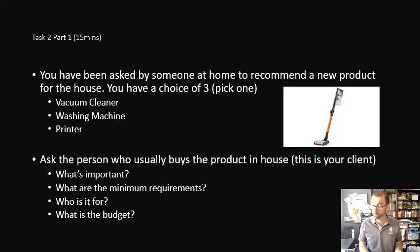Okay, ask them what their budget is, because there's no point you doing research for nice £1,000 vacuum cleaners when the budget might only be £200, and that's fine. Off the back of that, you're then going to do some research. So speak to somebody, work out what the priorities are, then do some research.